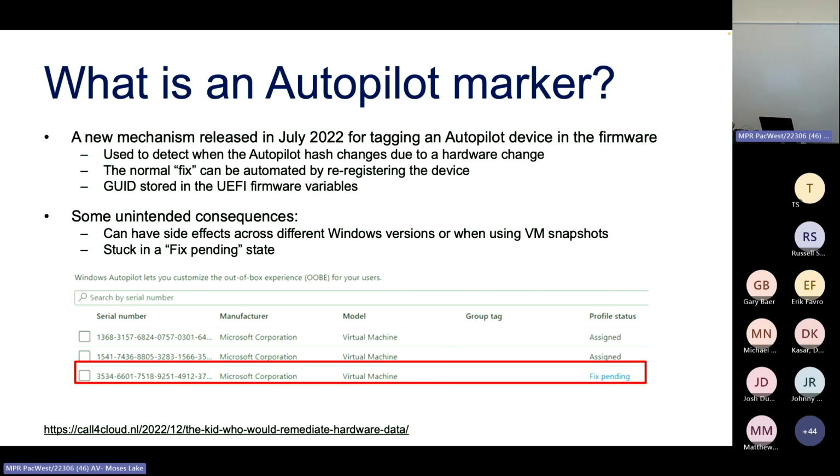You can also run into challenges if you deploy different versions of Windows because some older versions don't have this logic, some newer versions do. So you could run into a case where you deploy different OS releases and also get it into these fix pending states. So the intent is good. The intent is to try to fix problems where devices aren't registered properly, but there are some ways that you can easily shoot yourself in the foot by going through that.